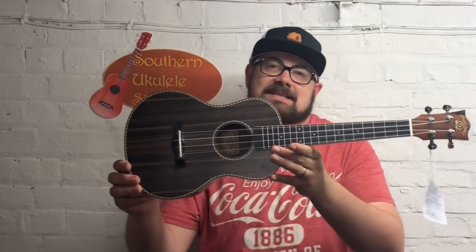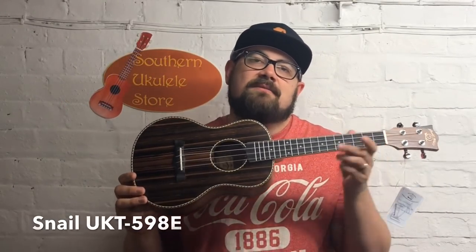Let's begin. Okay, the first ukulele we're going to look at today is the Snail UKT598. What makes the UKT598 special? Well, it's a good alternative to our most popular ukulele, which is the Snail SUT-M1. The SUC and SUT-M1 concert and tenor versions have a gloss finish and mahogany, which people absolutely love if they want something that looks traditional but has a bit of pizzazz. But that's not what all people are after. Some people just prefer the sound and feel of a satin instrument. And for those people, we recommend this model.